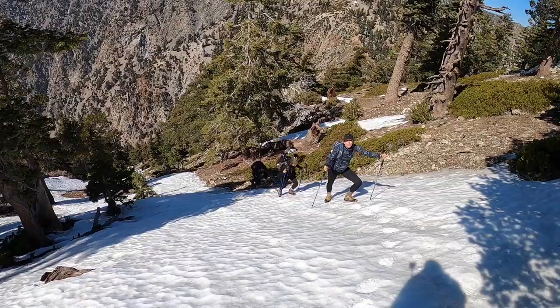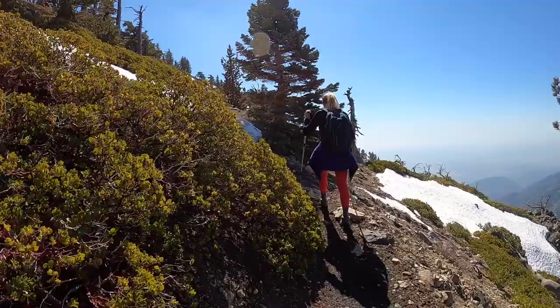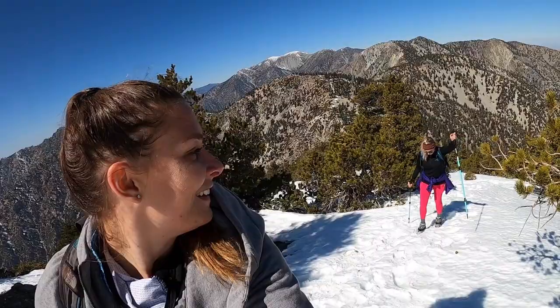Badasses. This is crazy. Oh, good work, Denise. Leading the pack up there. We got off trail, so we're taking the harder route. We got this. Yes.